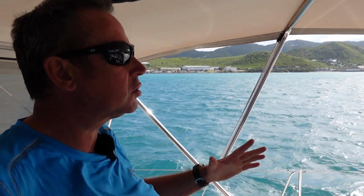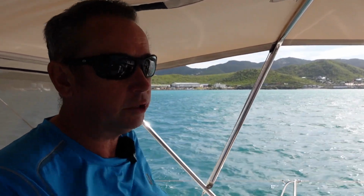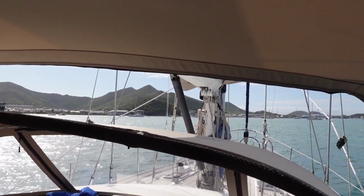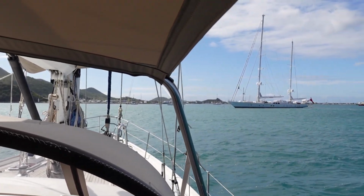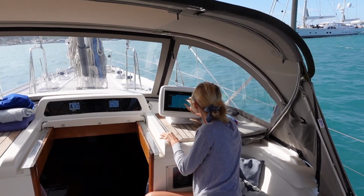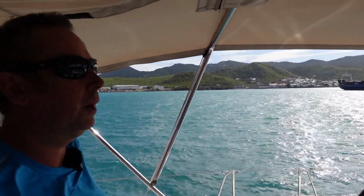We know roughly where we want to anchor, but I'm still coming in nice and slow because I want to see if there's space for us. If there's not space where I want to go, I then start looking around. I'm always talking to Kim. Are you happy here? Where do you want to go? I want you to go here, but it's full. And Kim will go, oh, why don't we try over there? Or what about here? I'm looking on my iPad. Kim will be looking on the chart plotter, and we're also looking visually at where we want to go.